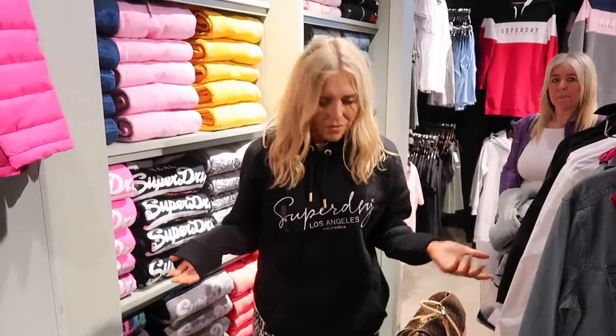I forget about Superdry, but I got some of their gym wear quite a while ago. It's such good quality and everyone was like, where's that from? It's from Superdry and you would never realise.